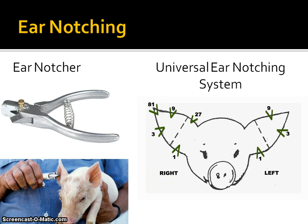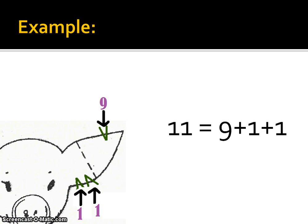The bottom inner section of the ear is designated 1. The bottom outer section is 3. The top inner section is 27. The top outer section is 9. The very tip of the ear is 81. If the number needed is not one of those, then more than one notch is made and the numbers are added. For example, number 11 would have a 9 notch and a 1 notch, 2 in total. Added together, 9 plus 1 plus 1 equals 11.